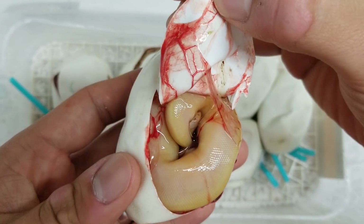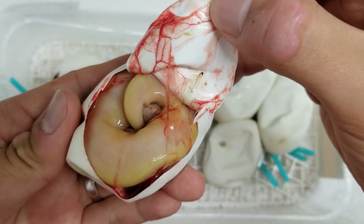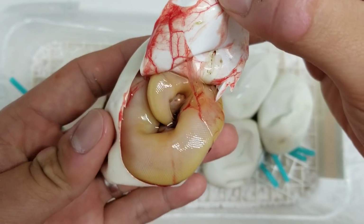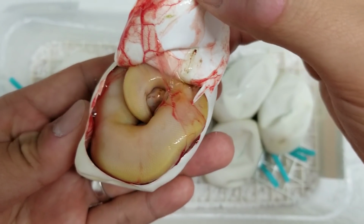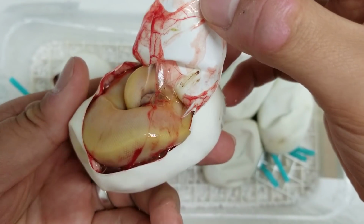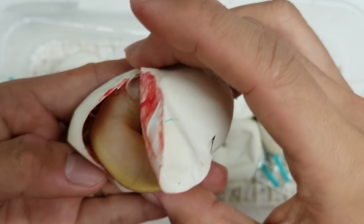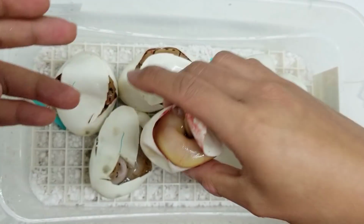I don't understand. How can it have no pattern? How can it be just a yellow snake? What is going on? That is one to watch out for when it crawls out of the egg.